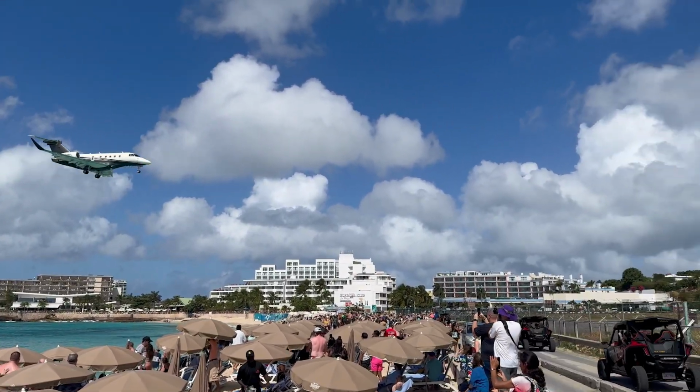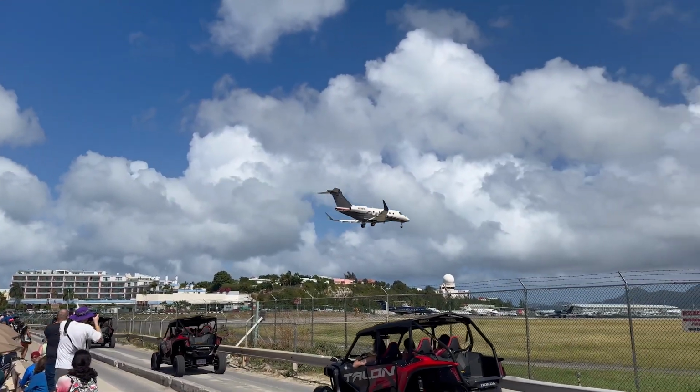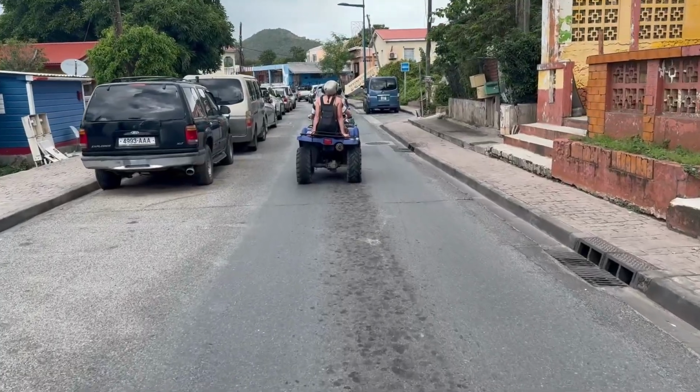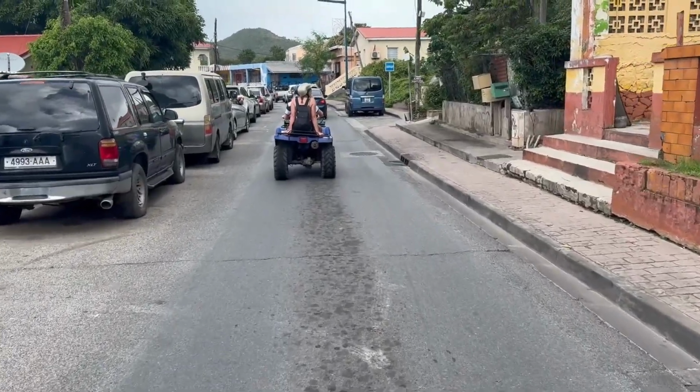We were not there long enough to get one of the big planes landing, but that's okay. I still managed to get several planes landing. Next, we continued our journey to go around the whole island. While on the French side it started to rain on us, I didn't mind it so much.